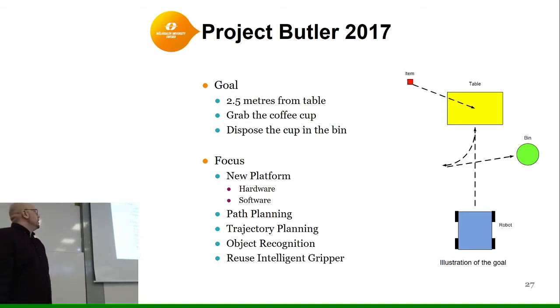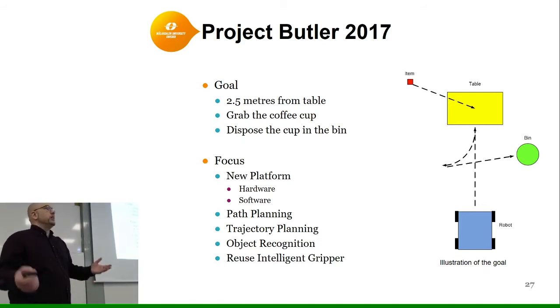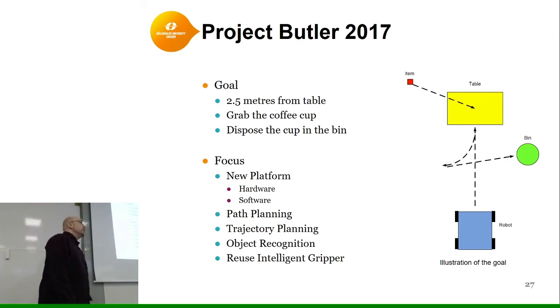So for this year we had a new focus. We wanted to do a parallel platform, because it's been going on for 2 years. So we focus on hardware and software in collaboration with the Unicorn project. We aim to do path planning, which is also a collaboration with the Unicorn project. Trajectory planning for the arm: how do we grab it? How easy would it be to send commands to it? Object recognition, find the coffee cup, and reuse the intelligent gripper.